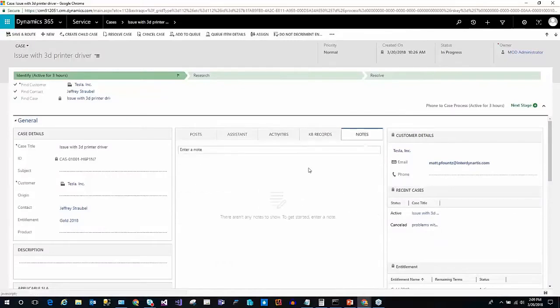And then over on notes, I can enter notes that are relevant to the case if I just want to track something, because other people are going to come and look at this case, or it's a long-running case, whatever the issue may be. You can track those in here as notes.